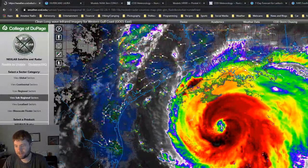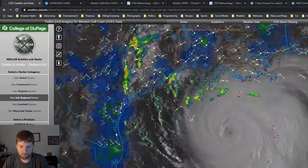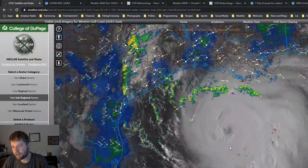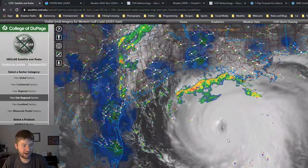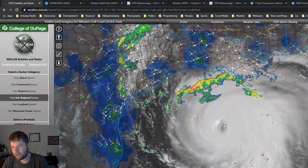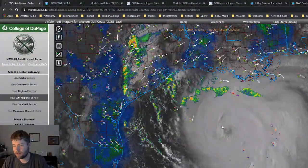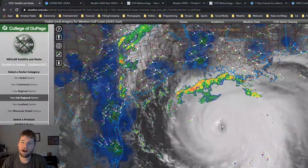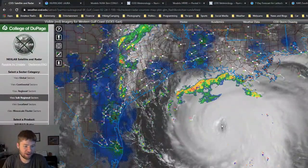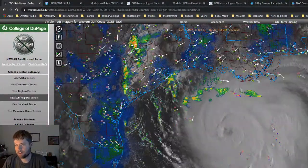Switching over to visible satellite view here, and that's what we're looking like now that the sun's up. Like I said, just a very formidable hurricane compared to where we were 24 hours ago. For a little weather history, this is now a high-end Category 3, 125 miles per hour. A little more intensification is possible because we still have another 12 to 18 hours before landfall.